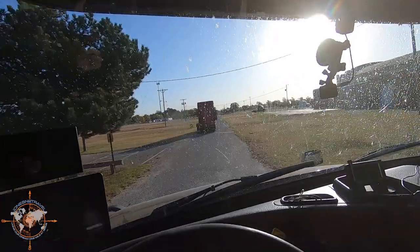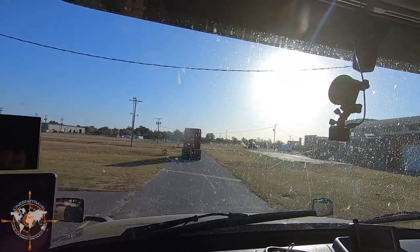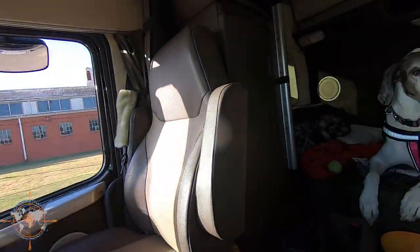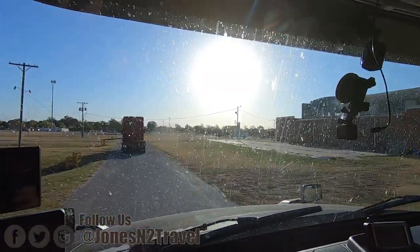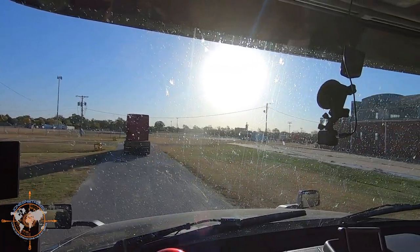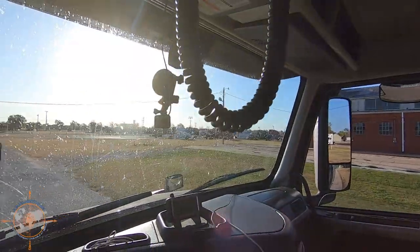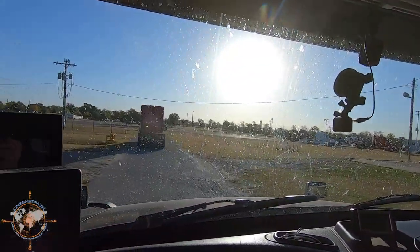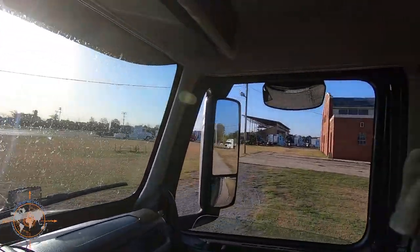Heading over to do the group photo here at the National HDT Rally 2020. And Maggie's all ready to go. You ready, Maggie? We're gonna head over and get all lined up and get a group photo. This should be cool. All these HDTs, this is so awesome. It's exciting. Bunch of people here we got to meet in person finally. So this has been pretty awesome. Look at all those trucks.